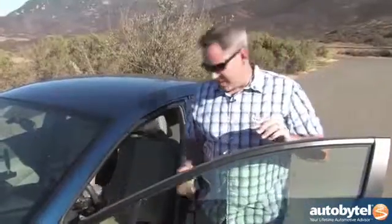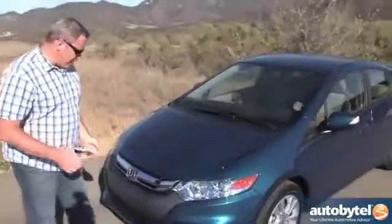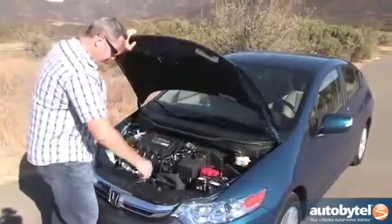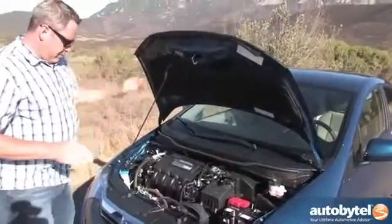Now the Honda Insight is a gas-electric hybrid, which means that it has a gasoline 4-cylinder engine, an electric assist motor, and a nickel metal hydride battery pack that's recharged from the regenerative braking system. Now, that's pretty standard issue stuff.